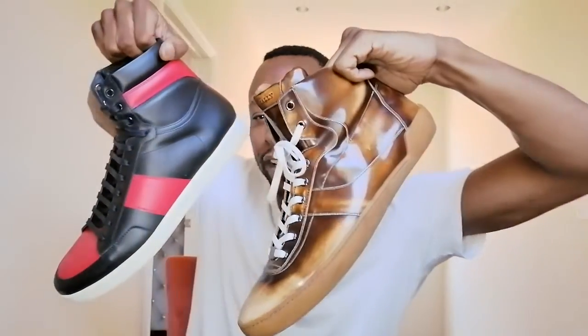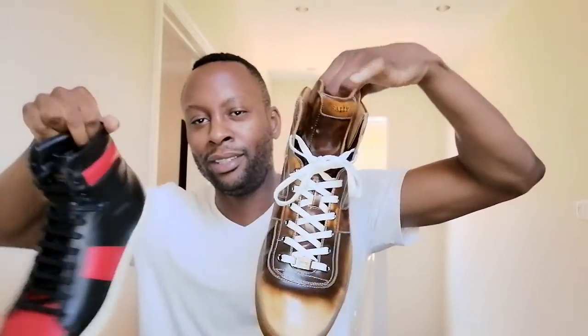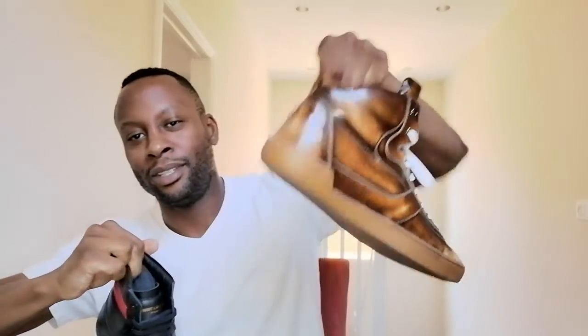Let's run a comparison on high-end boots. These are the ones that I was wearing before. Which ones are sicker? You guys tell me. Like the brand name, I guess, is what the Bally's. But look at these, man. I mean, I barely wear them, but look at these. But the smell of these ones, oh my God.